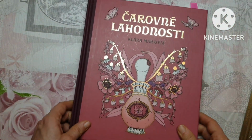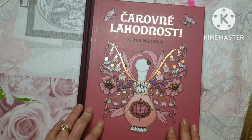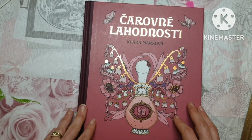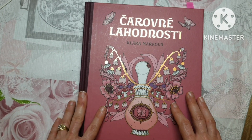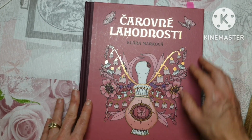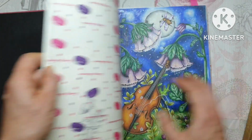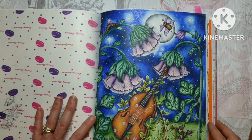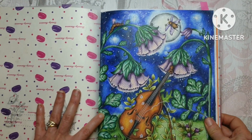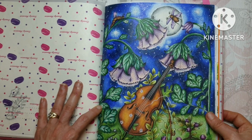Then next we have Clara Markova, and this was a secondhand book I managed to pick up because you can't buy these books anymore. And I really loved working in this book. The Prismacolors, it's just a dream to color with. And I did one page in here, which was this one. And I was so pleased with how easy it was to color, even though it did take me a while. It was just such a joy and a dream to work with.